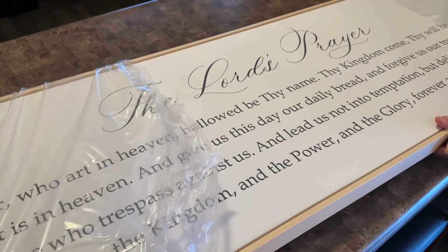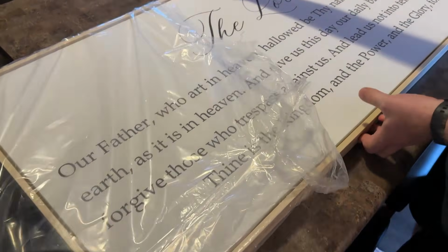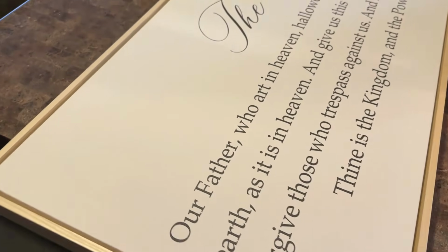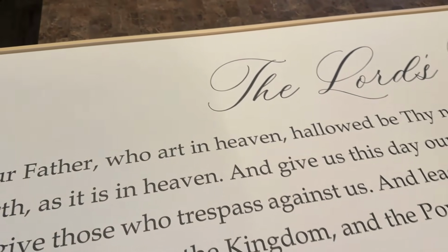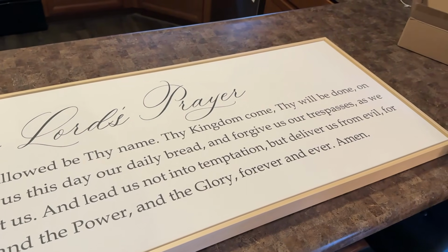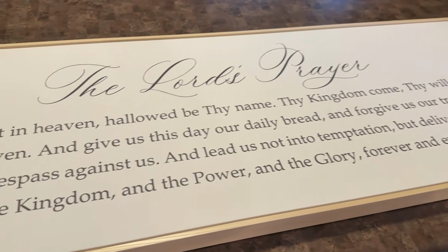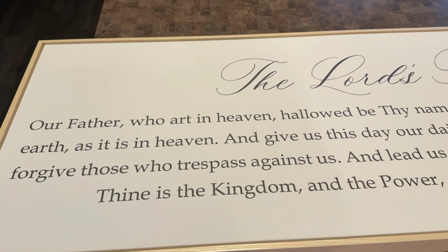Nice canvas. Yeah. Canvas, and then there were a couple of different frame color options in the shop, and she had a lot of really cool signs that she makes. So let's get this up on the wall.